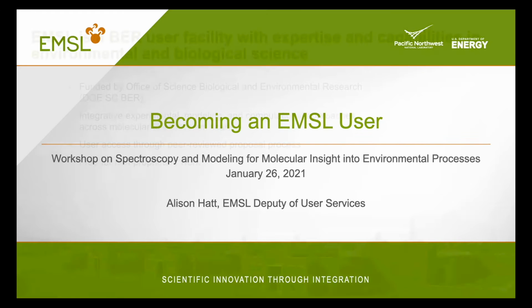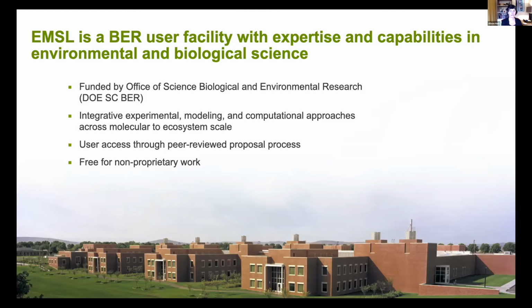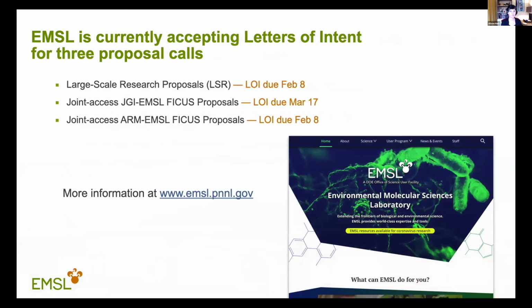Okay, so I think everyone in this workshop is likely familiar with EMSL, so I won't belabor this, but we are a BER-funded user facility with expertise and capabilities in environmental and biological sciences. And users can access the facility through a peer-reviewed proposal process, and that access is free for non-proprietary work.